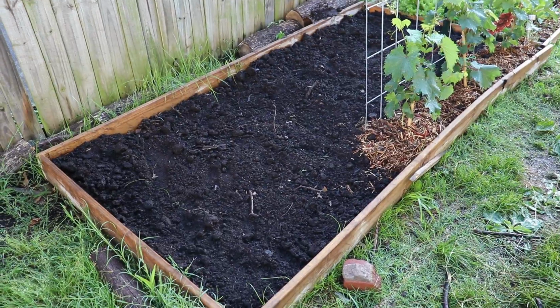And along with the arch trellises, I've also gotten this last bed here filled finally.